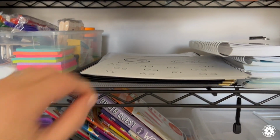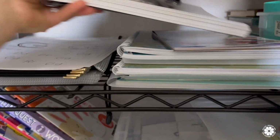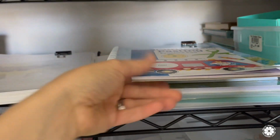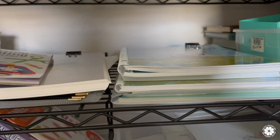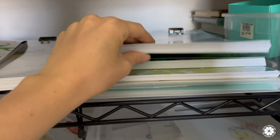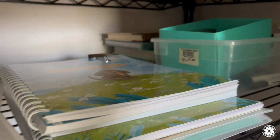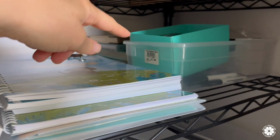So back to this section of the closet, this is the rest of our Gentle and Classical Press. And then this is all of our, except for this, love this cutting and pasting practice pad, but this is all of our The Good and the Beautiful preschool program, activity sheets, and our primer program. And then randomly back in here, we just have some random books.